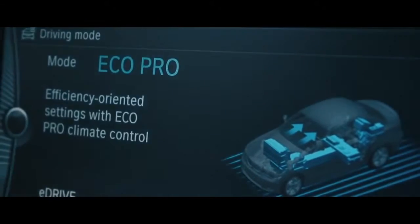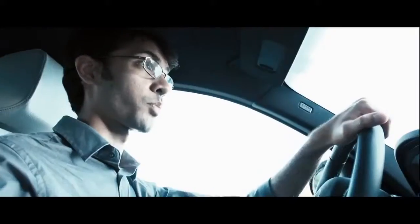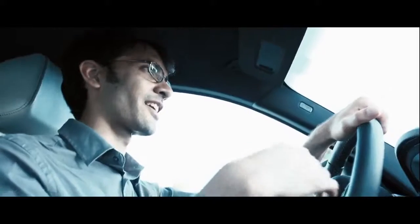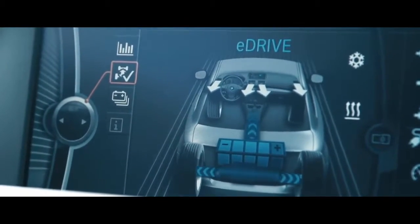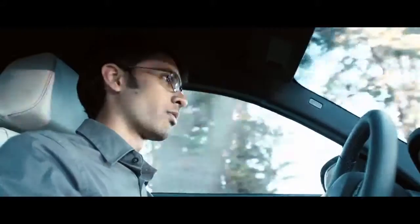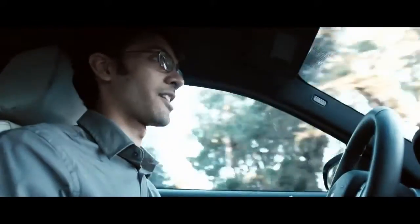So the EV driving screen is really cool. It tells me how much power I'm using, how much power I'm gaining back if I'm braking through the regenerative braking. It also tells me where that power is going. One of the things that I like about it is it shows the power going to the wheels, right? The rear wheels, because it's rear-wheel drive. If you scroll up, you can see how much consumption or regeneration you're getting per mile, the kilowatt in kilowatt hours, which is kind of cool for me as an engineer.